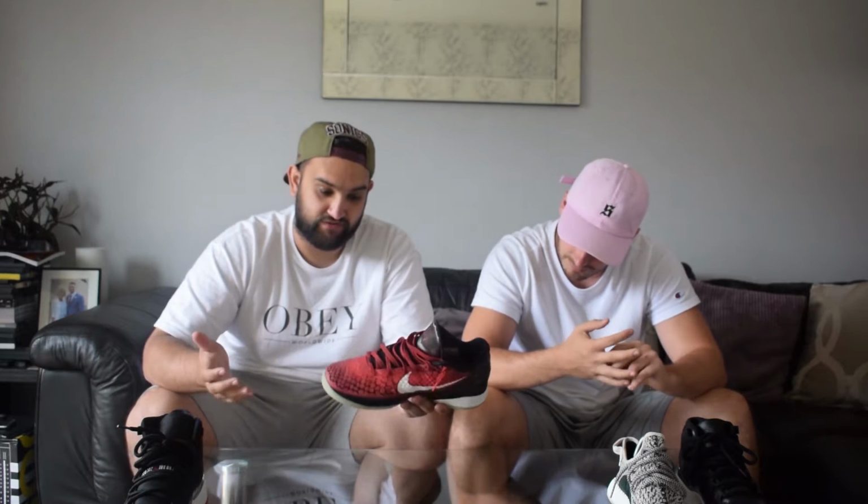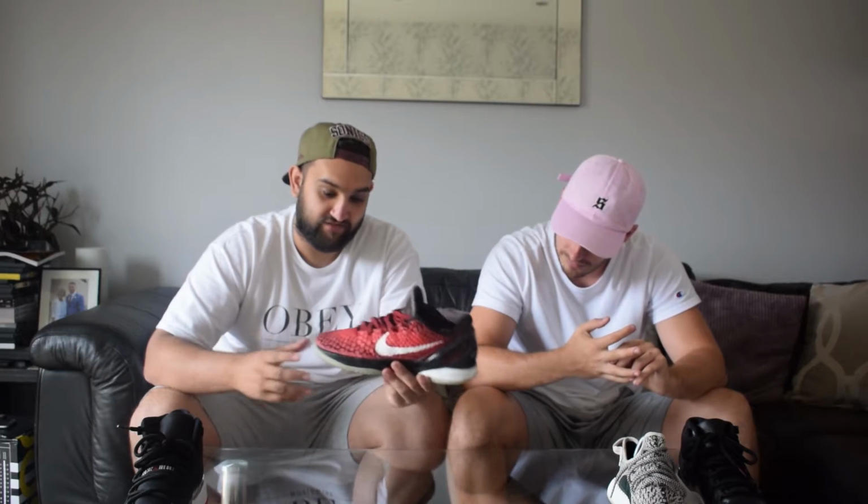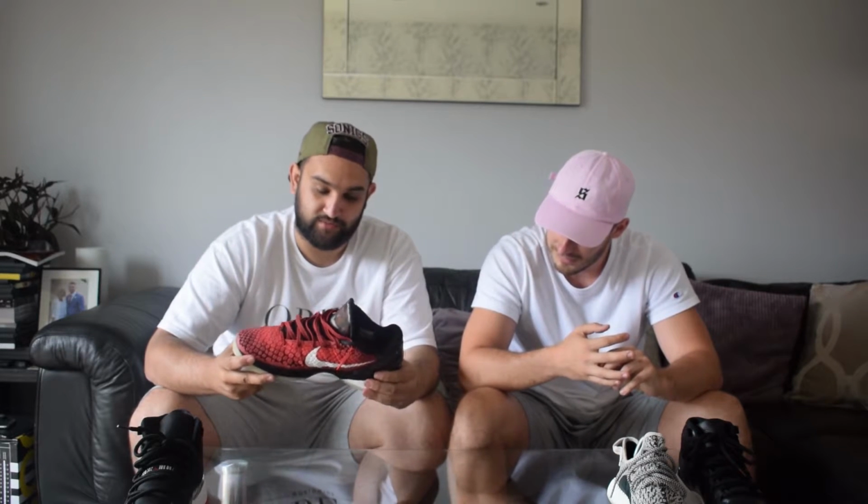Mine are just battered. The Kobe 10s are now what I'm playing, and they're my favourites to play in, apart from these. Like every other Kobe, the 7s, the 8s, the 9s, I didn't like them. The 9s were horrible, man. But yeah, these are definitely number 4.